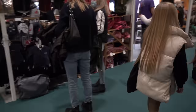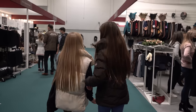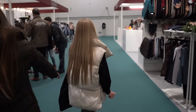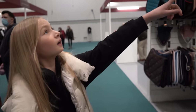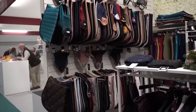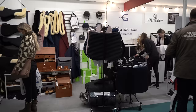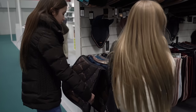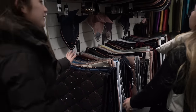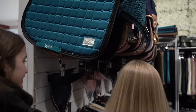Oh my god, Sparky, saddle pads. Is it the mirror? No. Harlow, look at this. Is it Equestrian Stockholm? Mum, this is Equestrian Stockholm. Look at those saddle pads, Harlow. Oh, there's Kentucky there. Oh my goodness, that would look so nice for Fifi. We don't have any things for Fifi. We're too big for her. Oh my goodness.